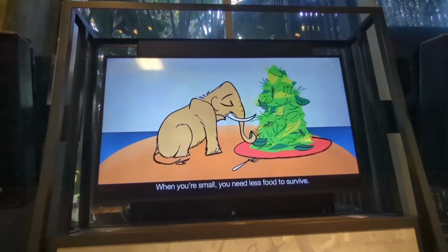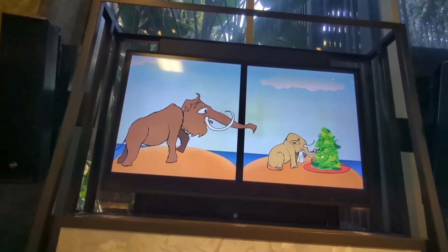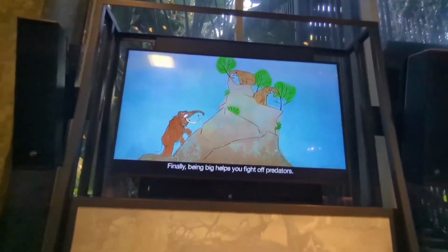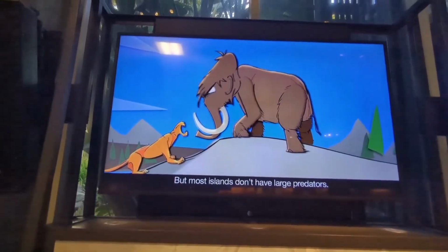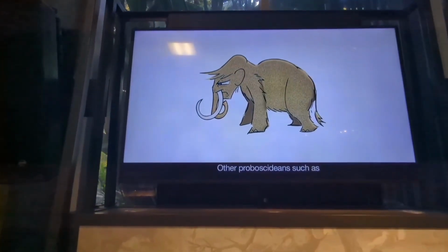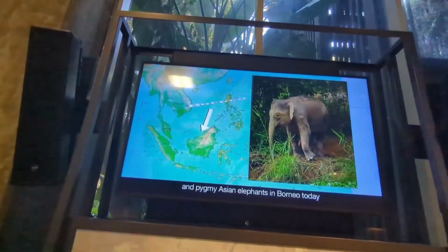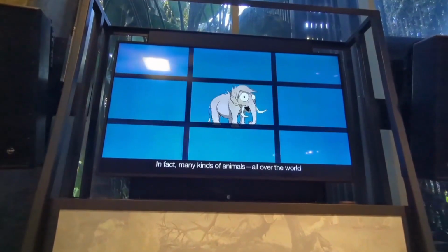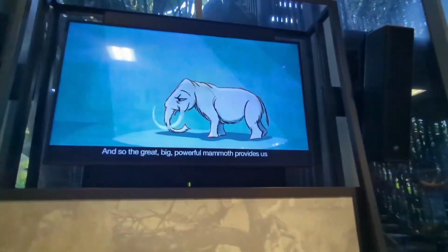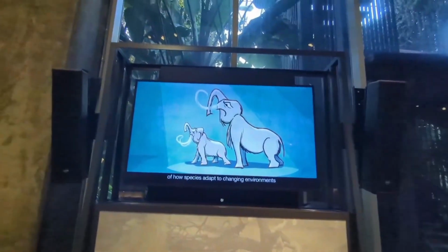Why? When you're small, you need less food to survive, which is helpful in places where the food supply is limited. Being smaller also makes you nimbler, good for climbing steep slopes to find food. Finally, being big helps you fight off predators, but most islands don't have large predators. So, with no need to be big, island mammoths, through the process of evolution, shrank. And mammoths weren't the only ones. Other proboscideans, such as pygmy elephants in the Mediterranean islands, pygmy stegodons in Indonesia, and pygmy Asian elephants in Borneo today, all shrank when isolated on islands. In fact, many kinds of animals all over the world have distinct species that resulted from this island dwarfism. And so, the great big powerful mammoth provides us with a small but mighty example in the pygmy mammoth of how species adapt to changing environments through the process of evolution.